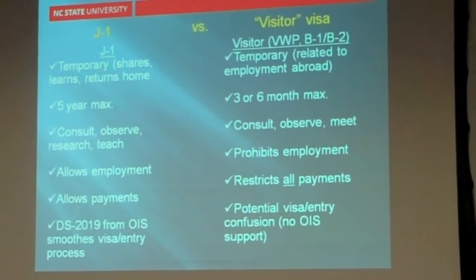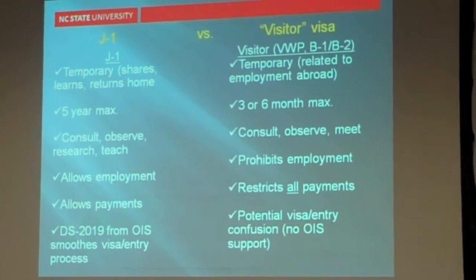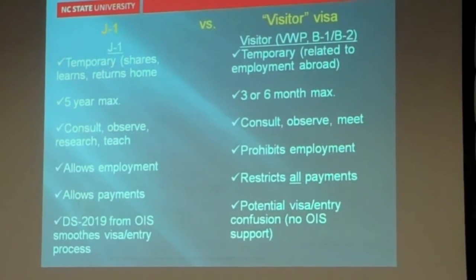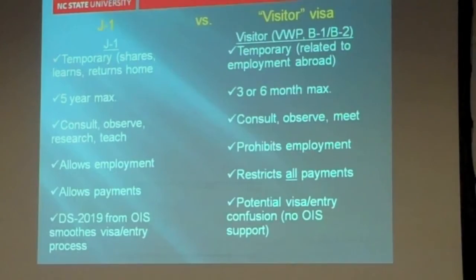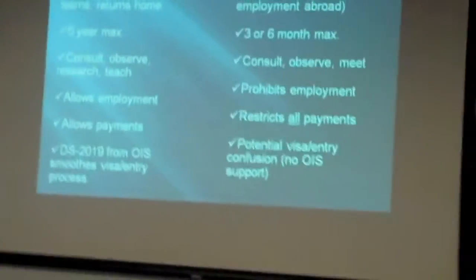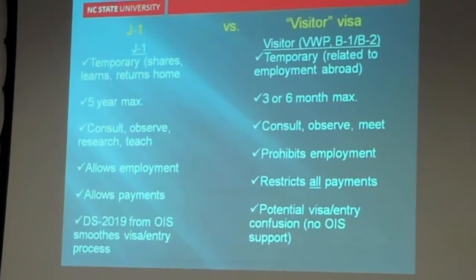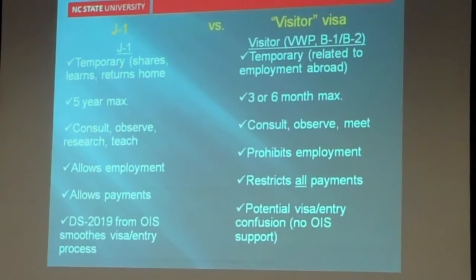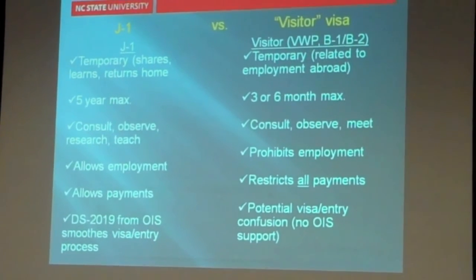But some of the benefits of the J-1 are it allows for more of a duration. It makes dealing with payments a lot easier. And if there's any kind of an exchange of dollars between the university and a visitor, having them here on a J-1 visa makes that worth it, just to kind of navigate through that process of paying a visitor, even a reimbursement to a visitor for actual costs. The J-1 visa does give and provide support from OIS in the form of a DS 2019.